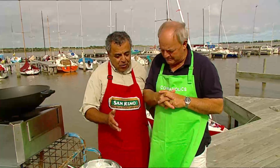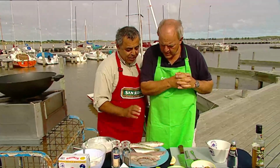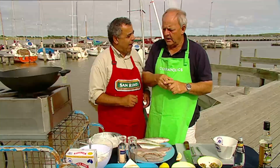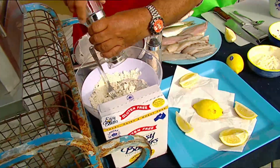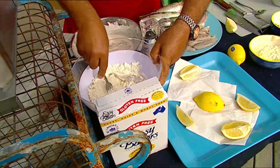Well, I've got you. I'm going to do fish and chips with a difference. We've got fantastic Coorong product, the mullet and the mulloway or the butterfish. And we're going to do a beautiful tempura batter for you. And all I'm going to do is put pepper and salt, because I always like to flavour my batter, because there's no point putting salt and pepper on top once it's cooked. So I'm just going to mix that up.